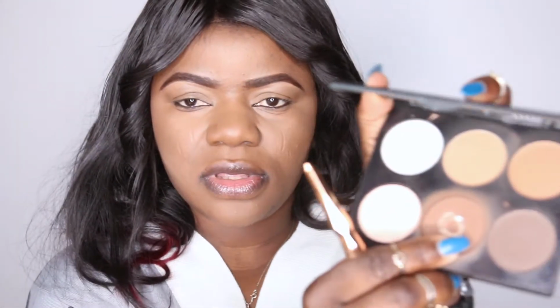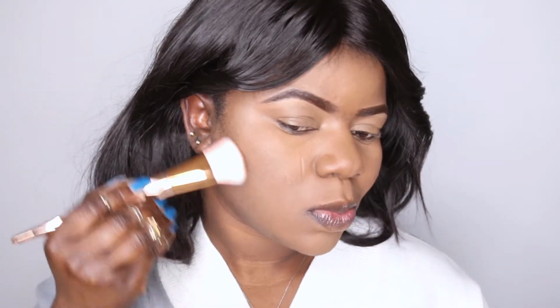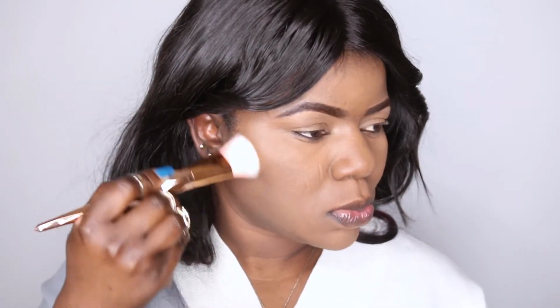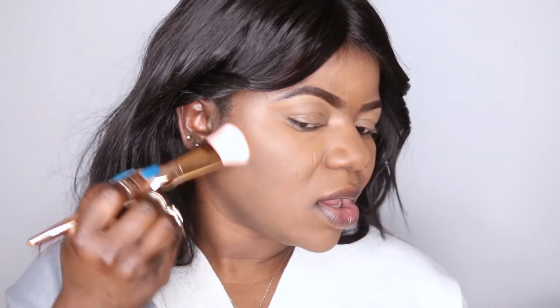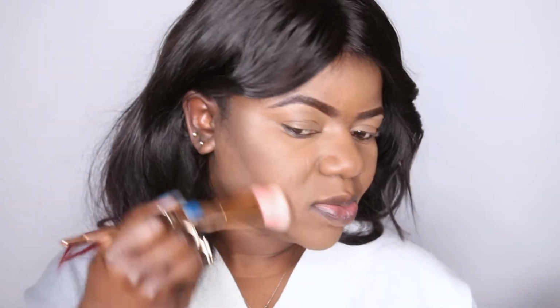And now I'm taking the contour brush. I'm going in with this shade right here to contour. Wow, guys, can you see how precise it is? Can you see that? Wow, I love this. Yes, baby, this is it.